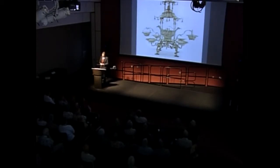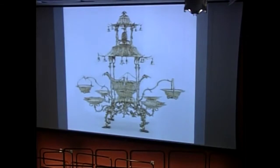This bizarre object is called an épingle. It was made in 1761, and it's one of the strangest creations you're ever likely to see. It was made as a table centerpiece to be used at dessert when its various little containers would be filled with fruit, candies, nuts, and so on.